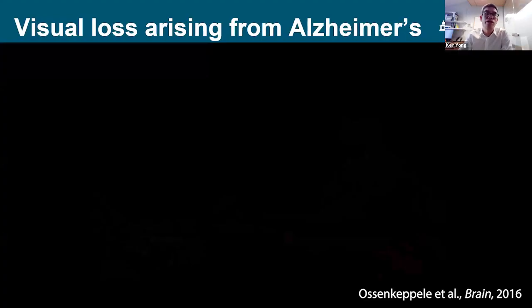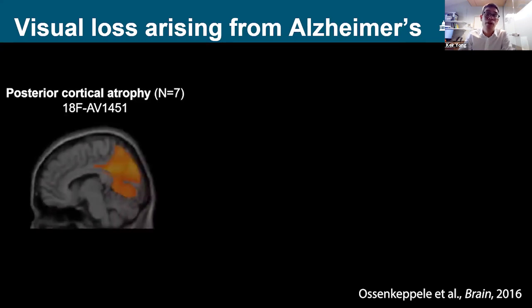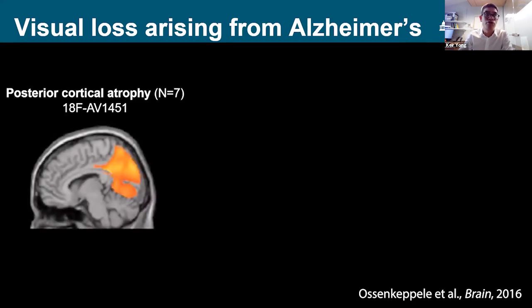Molecular imaging techniques have increasingly enabled the visualization of the hallmark pathology associated with Alzheimer's disease, these amyloid plaques and neurofibrillary tau tangles, but in vivo. Presented here is increased tau PET tracer uptake in a group of people with posterior cortical atrophy relative to healthy controls, emphasizing tau deposition, particularly in so-called visual association cortex.